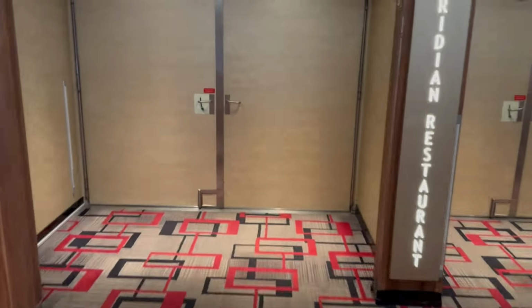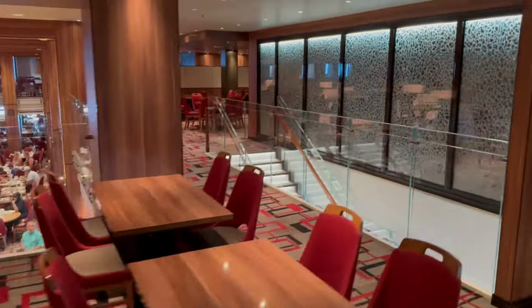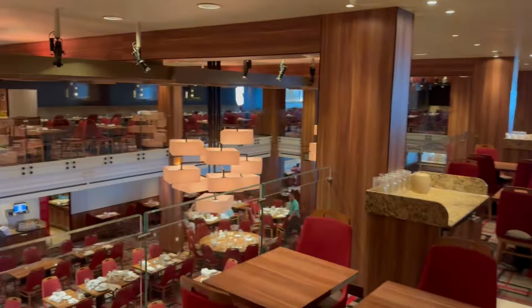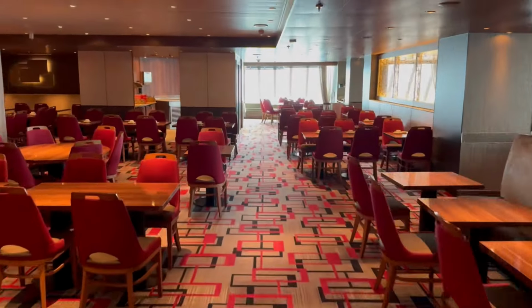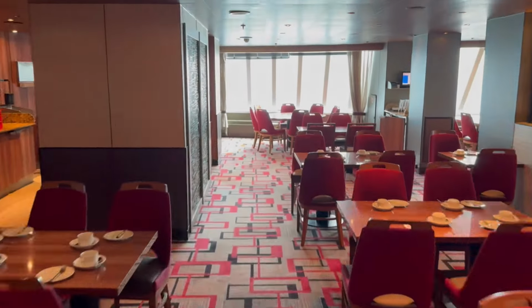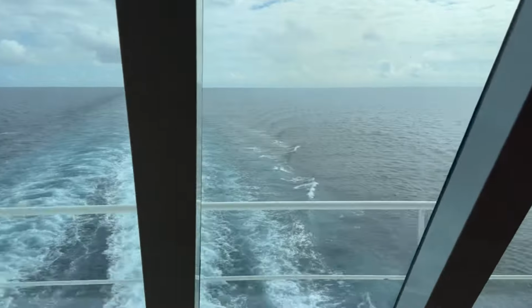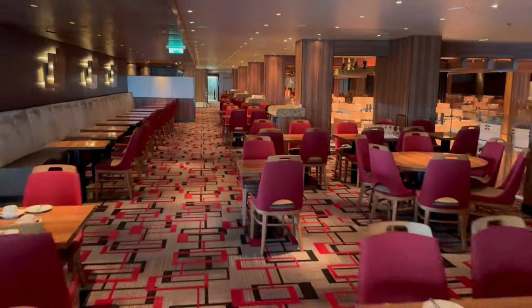So I'm going to take you in now to the Meridian Restaurant. This is on deck 4. So this is the upper level of the Meridian Restaurant. This is their largest dining area. Now the Reflections Restaurant is similar to this, but it's midship, and obviously you're not going to get an aft view since this one is in the aft view, but you do get a side view in the Reflections Restaurant. But similar decor, they're both very nice restaurants.